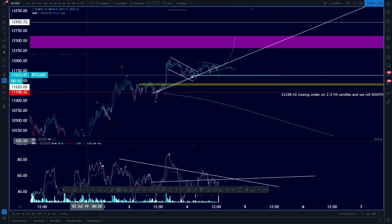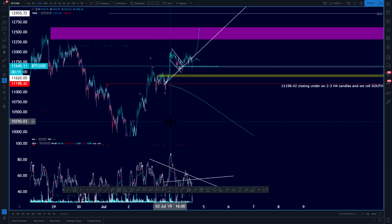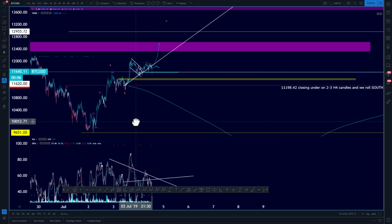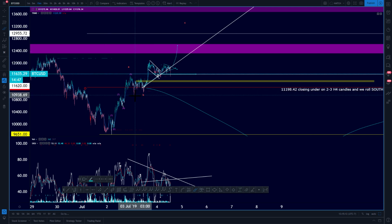So I'm not going to FOMO short because I just cannot see this as a completion. But maybe this is A, B. I like that, kind of, but not really. I just don't like it because this extends so far. This looks like a 5-wave impulse. The only way I can consider this a 5-wave impulse from this point is if this is ABC here.